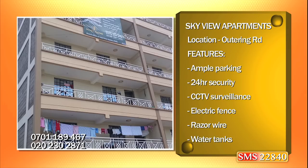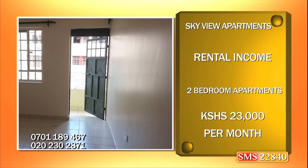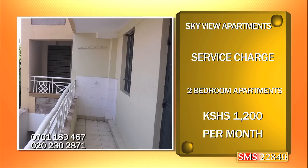The apartments are located strategically near several public and private amenities. The rental price is 23,000 Kenya shillings per month with a service charge of 1,200 Kenya shillings per month.